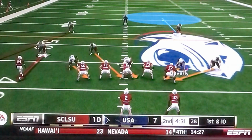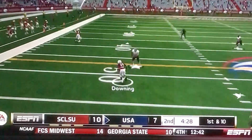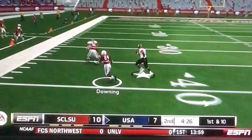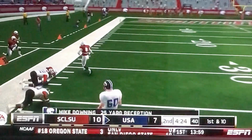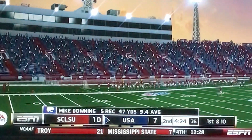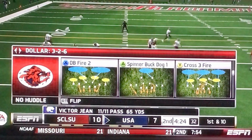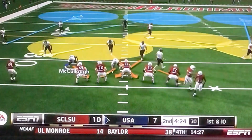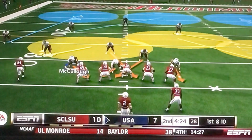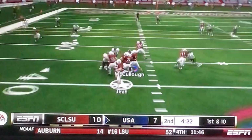And if we're going to stop this team long term, we're going to have to really limit their yardage. Downing breaks a tackle, first of all, we can't have stuff like that happening where he gets stopped like 5 to 8 yards and then breaks the tackle and gets 25. We can't have stuff like that happening. We need to keep this team in front of us. And that right there is what we don't need to do.